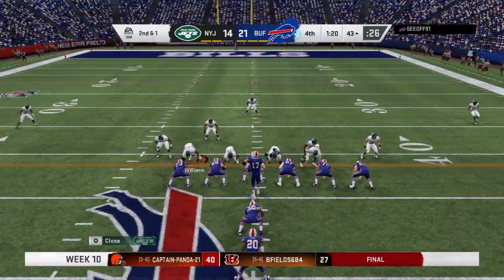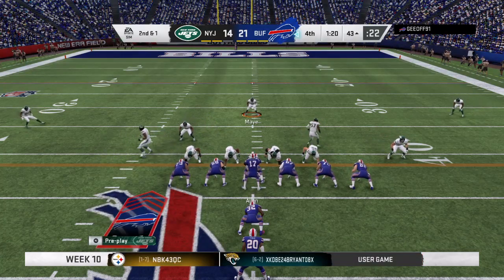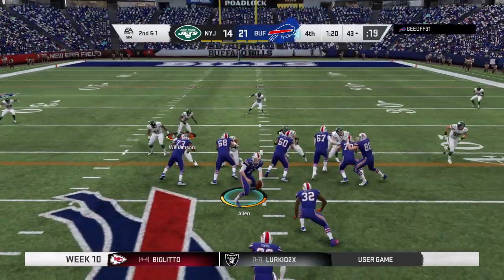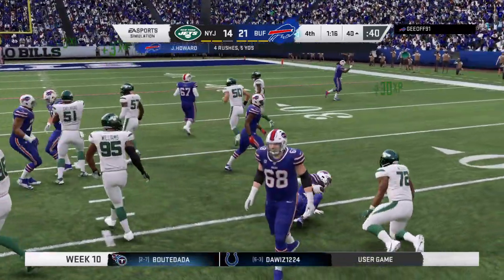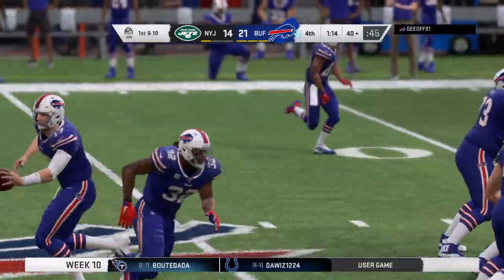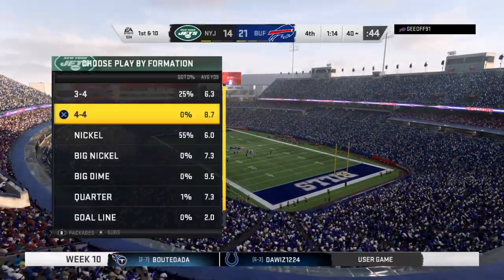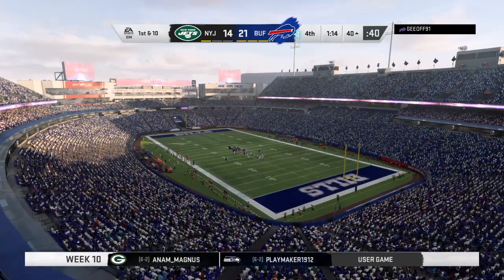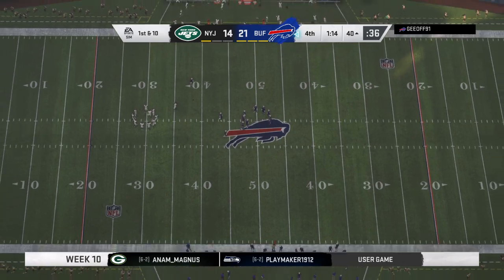Another yard would probably put this thing in the books. It's 2nd and 1. They run with Howard, and he'll be brought down, it looks like right at the 40. They'll get 3 as the drive continues. It's a first down. Now the Jets going to use the second of their 3 timeouts, and they'll be disappointed to have to burn one there after giving up the first down.